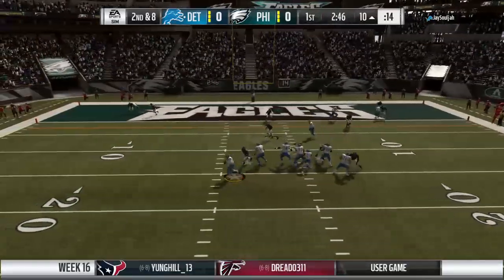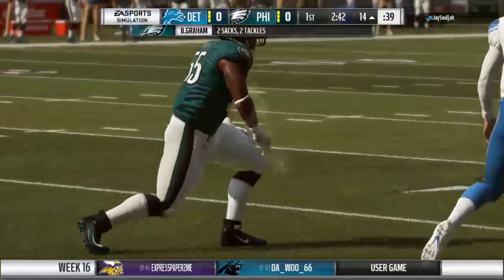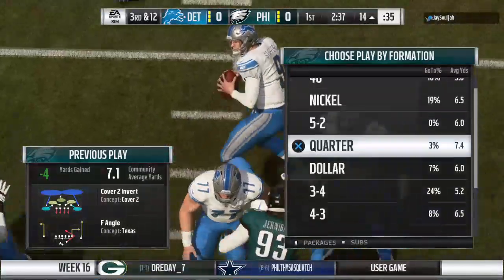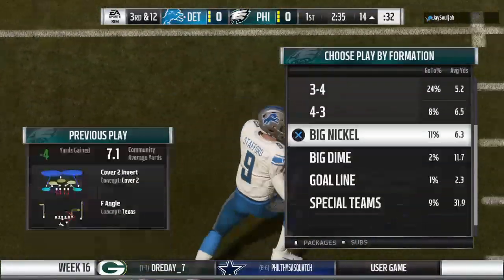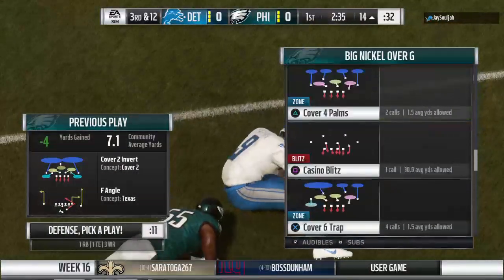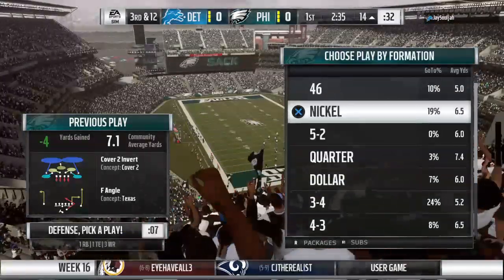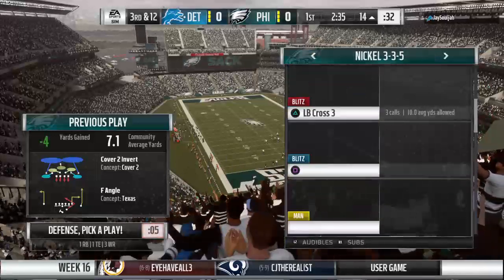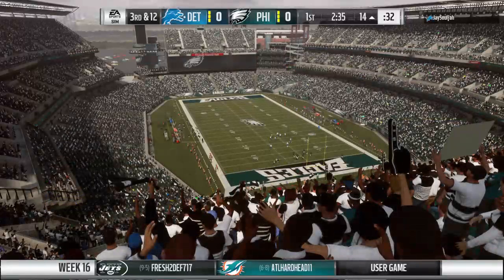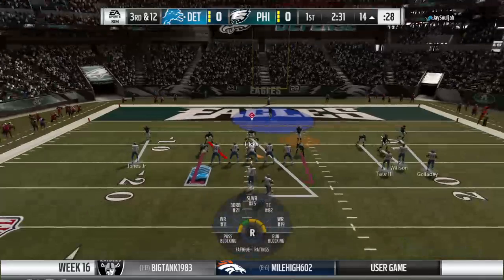On second down, here's Stafford. Buying time, and he's going to have to eat this one as down he goes. Brandon Graham in there for the 20th time this year as he continues what could be a record-setting season. After the sack, Stafford and the Lions come up on a 3rd and long situation.